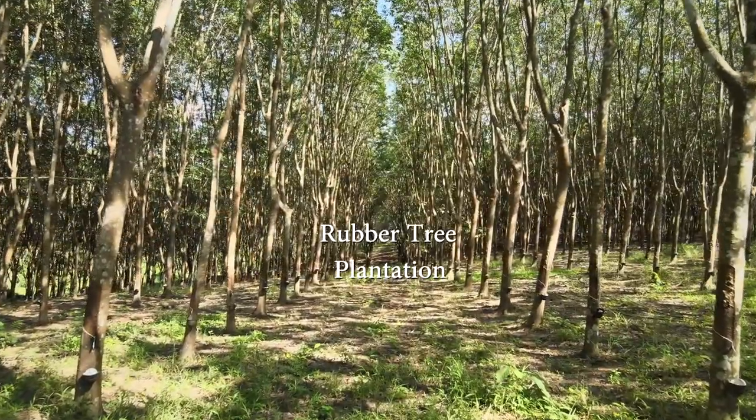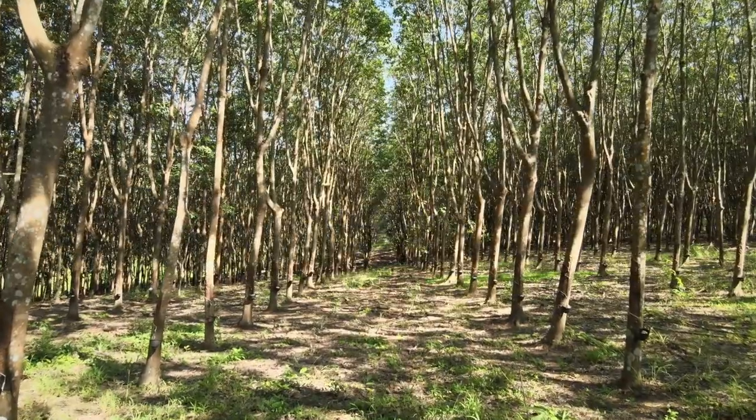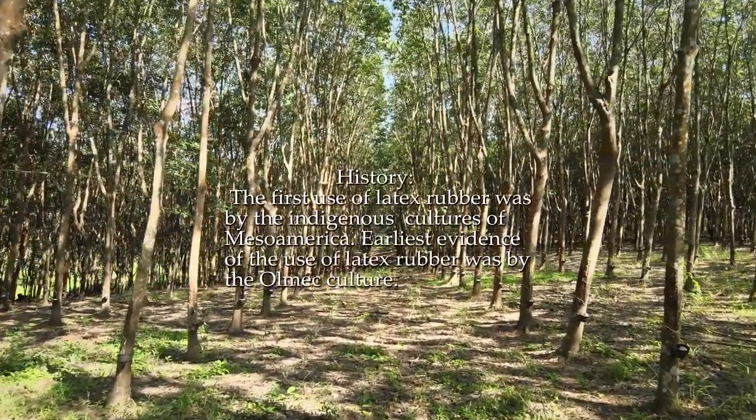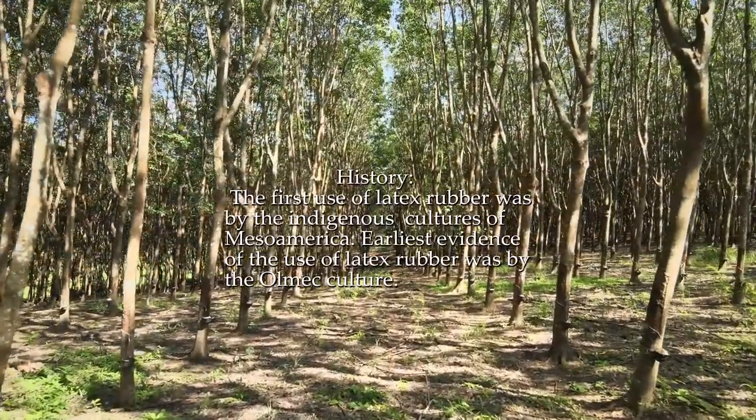Welcome to a rubber tree plantation here in Asia. The first use of latex rubber was by the indigenous cultures of Mesoamerica. The earliest evidence of the use of latex rubber was by the Olmec culture.